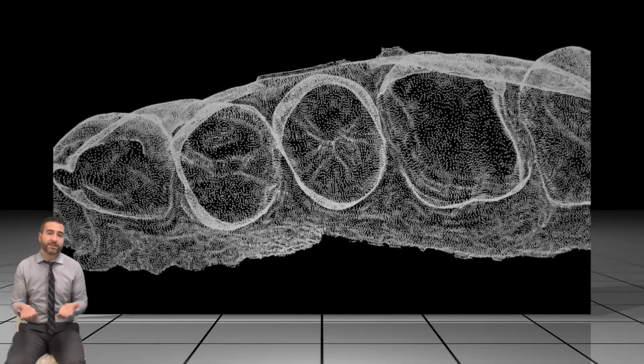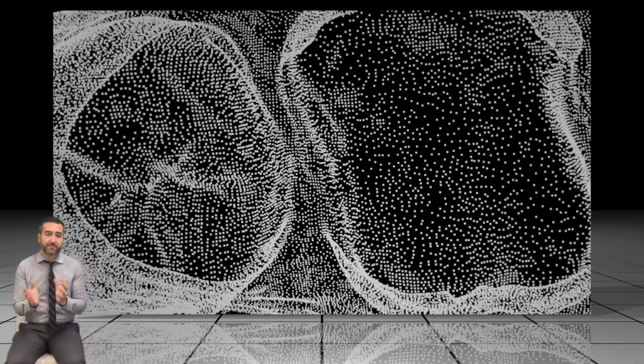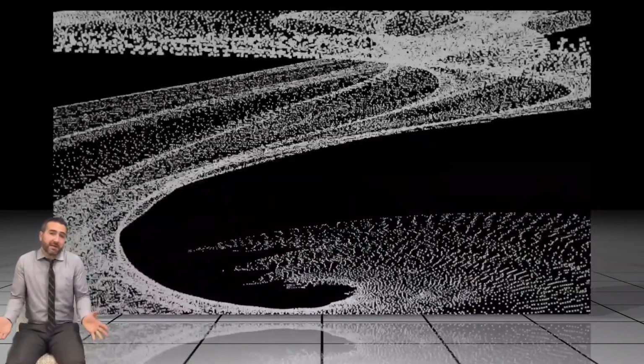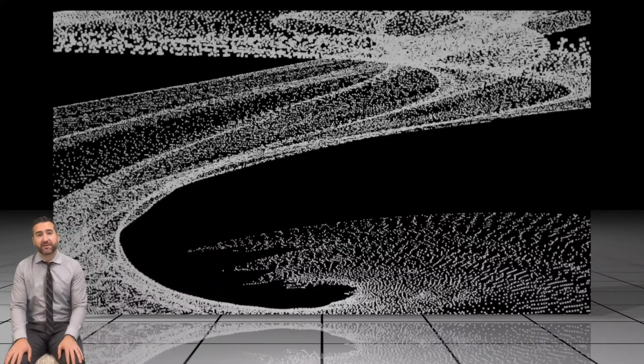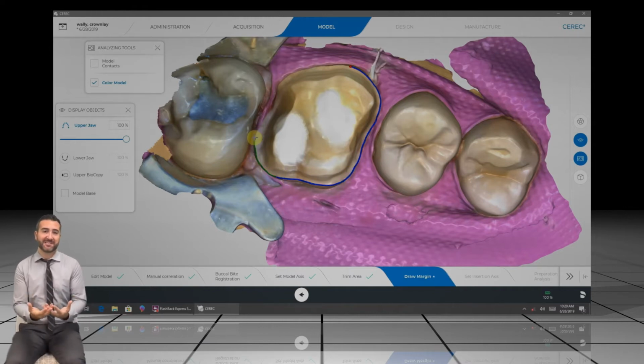A scanner is just a starting point, and if you think of any digital scanner, it's capturing light information and converting that into dots and lines on the screen. And so these pixels or these point clouds are then transformed into a 3D model. And it really doesn't matter what scanner you're using to capture that information, because it's all going to be input into something that's gorgeous and something that's going to be way better than a physical impression when you send it to the laboratory. I mean, what would you rather see?